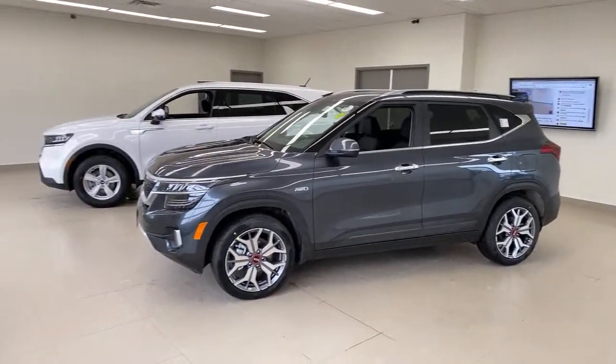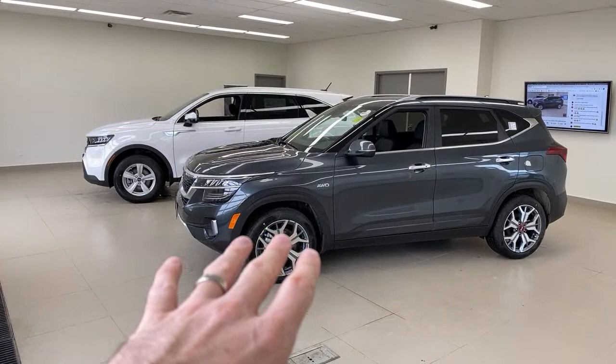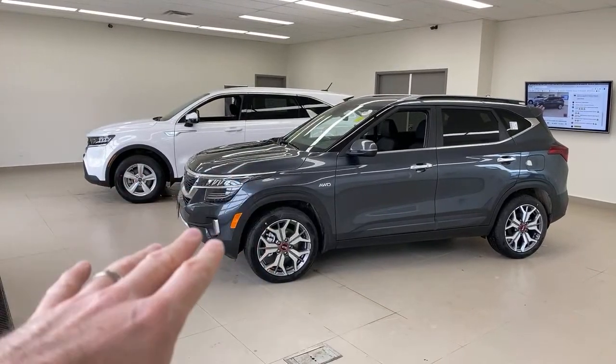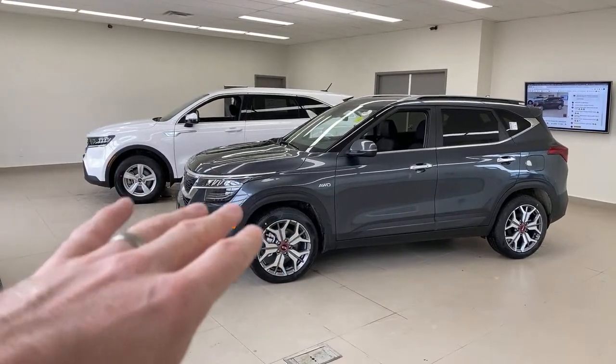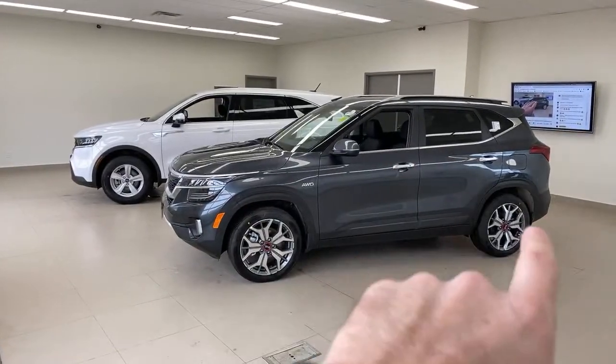What we're going to do today is spend about the next 25 minutes to half an hour looking at these two vehicles, and we'll show you a price range. We're going to show you a lot of things. We're going to talk about powertrains, fuel efficiency, all those kinds of things. And we're going to go driver's seat. We're going to look at rear seat. We're going to look at the trunk as well.